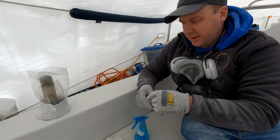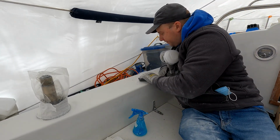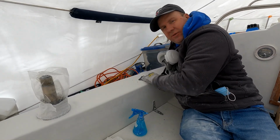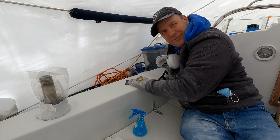Okay, so again, fold over. Wet, wet, wet. I can already feel it's so smooth. It's like slippery. It's slippery. That's the word I'm looking for.